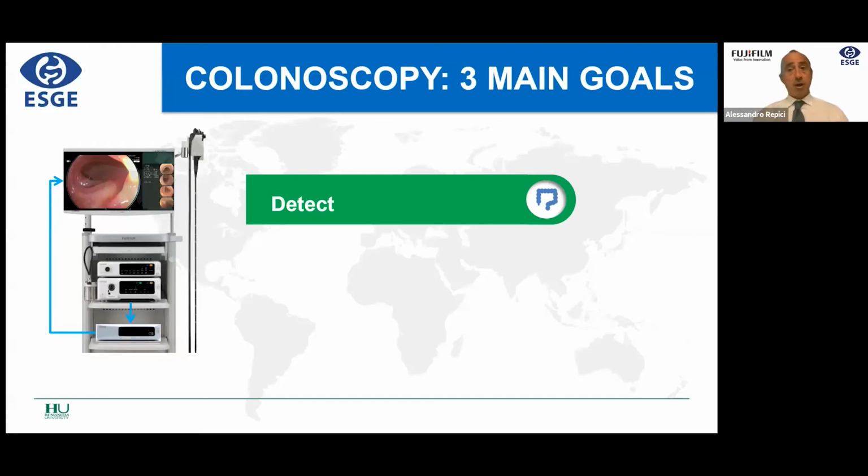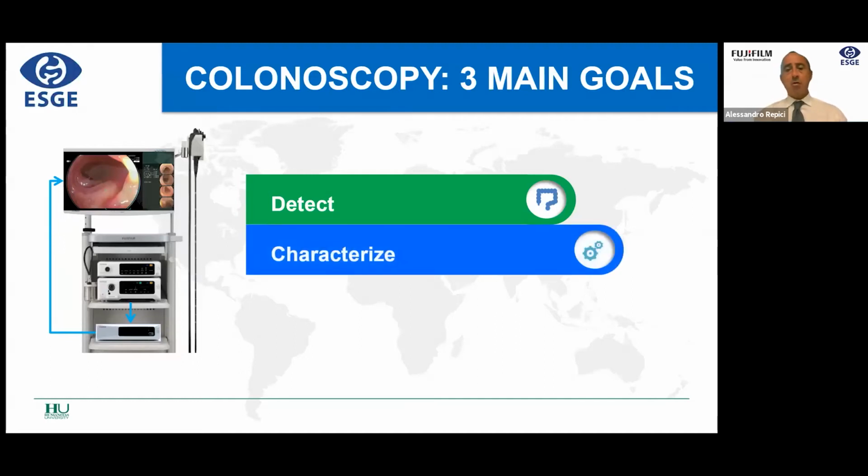And if you look at the adenoma detection rate, if you want to go very high, up to the level of the expert, we need to increase the detection of these small adenoma, especially for young people. It's very important that we detect as many of those adenomas as possible and prevent in the long term the risk of colorectal cancer. The second goal of colonoscopy is to characterize these polyps.